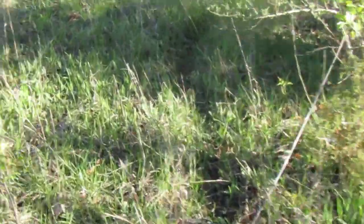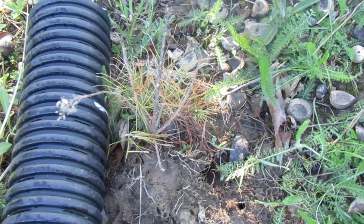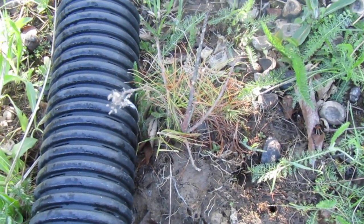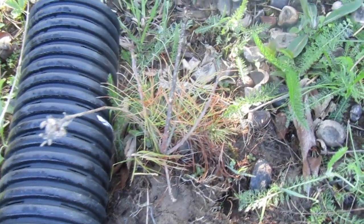I planted last year. Let's see, that one I planted last year. I do have this marker here, so I know. I originally put that black tubing around the tree. I think it made it worse. It hindered instead of helped. So there's one of my long needled pines I planted last year.